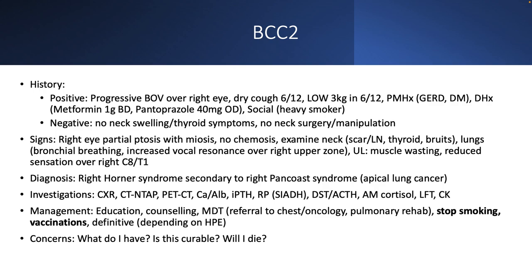So what do I have? You should mention that you may have a growth in your lung, in the upper part of your lung, and that actually compresses on the nerve that controls the movement of your eye size as well. Whether this is curable at this point in time, we cannot ascertain. It's still early to tell, but we hope that we can get back to you and give you an answer later. So probably that's all.